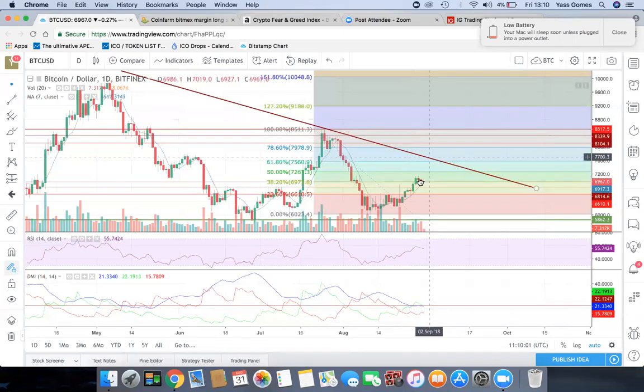So let's watch this. To conclude, 6750 on the downside, we need to stay above that to make sure that we're headed up. And should we break through this downward trend, we will likely see an $8,000 Bitcoin. And if we break through that, we will then obviously see the double top forming at the $8,500. So those are your targets.